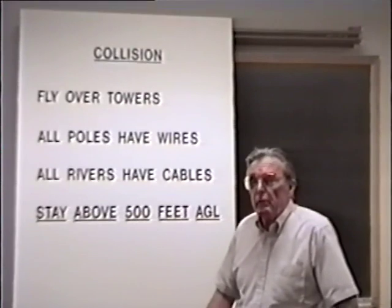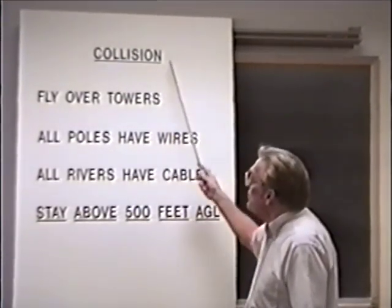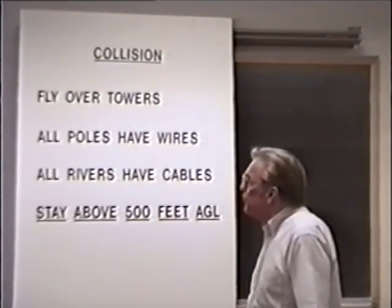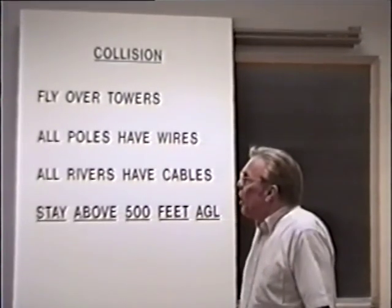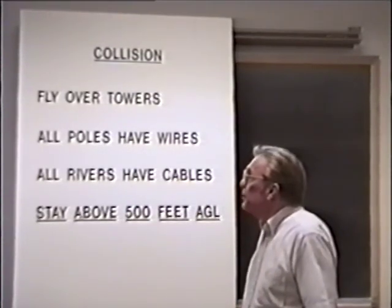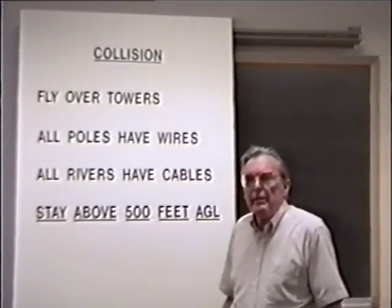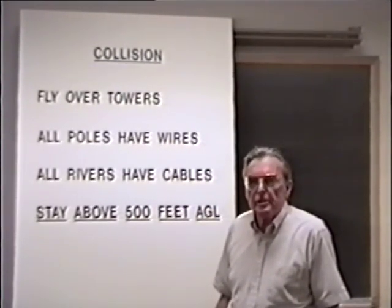Taking a closer look now at our number one cause of fatal accidents, collision or flying into wires, these are some of the things that we can do to reduce the chances of having that type of accident. If you're flying across country and you see power lines off in the distance, always select the tower which is closest to your proposed flight path and fly directly over the tower. Never fly over the wires. The wires are very difficult to see, and even if you do see the wires, you won't be able to judge your height or your distance from them.